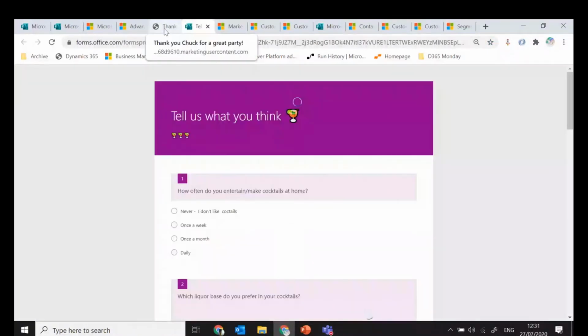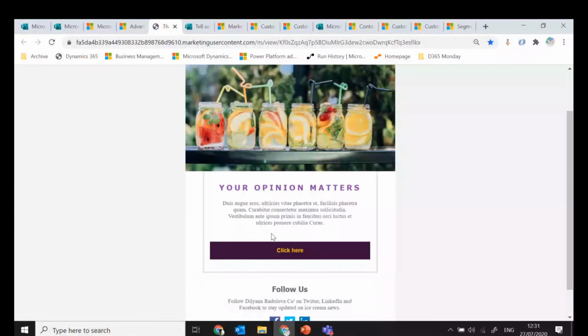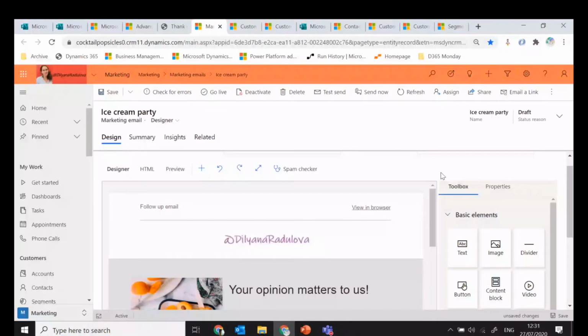So clicking that button, and this is an email that we have sent to Chuck. I'll show you how we have sent it in a minute, but that's an email we have sent, and it has that click here button because that button will take him to the survey that I showed you, which will allow him to give us the feedback that we are looking for. And now I want to show you how to make that email.